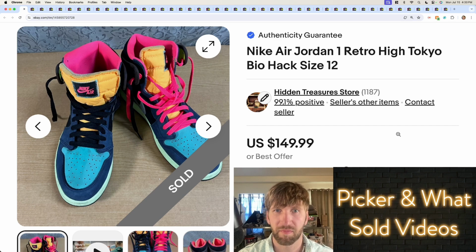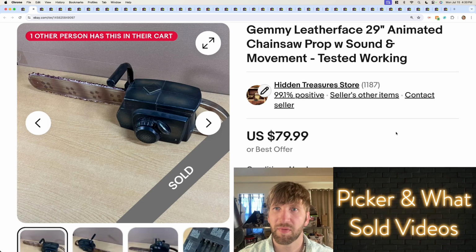$10. The next thing, you probably saw this in one of the picker videos that we did. I almost didn't get this because it was $10 and I thought it was going to be kind of difficult to ship. But in the end, it did sell for $79.99, and I was surprised because it's not October yet. But yeah, and then they just paid the $22 to ship it. Actually, it was more than that. I think they paid like $30.